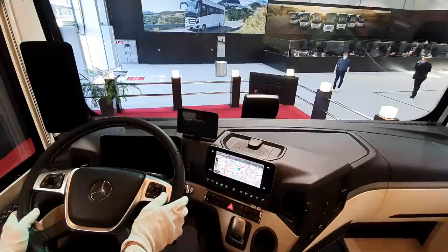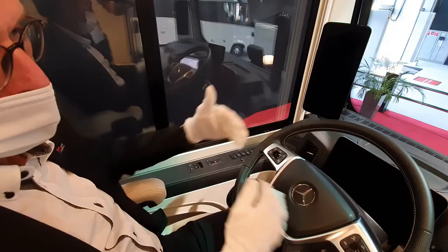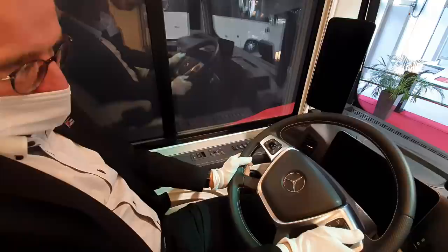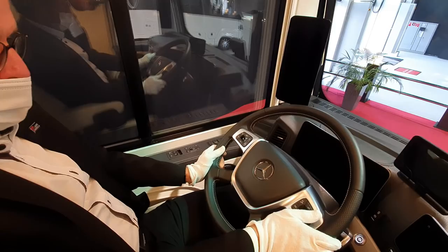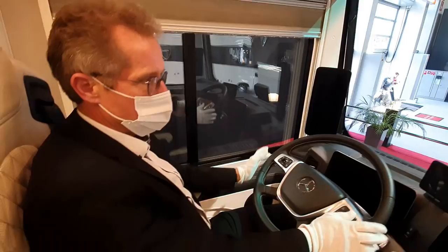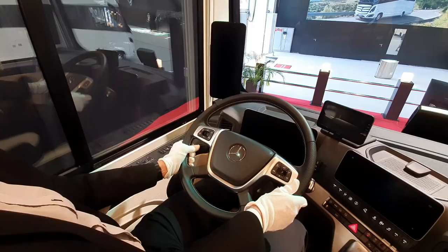So, completed by this, there are many driving safety features in this van, like a distance control, like a cruise control which is adaptive, like a cornering assistant, like a tiredness assistant, like a lane holding assistant. Honestly, you have to learn it for minimum an hour to know how this vehicle assists you while driving.